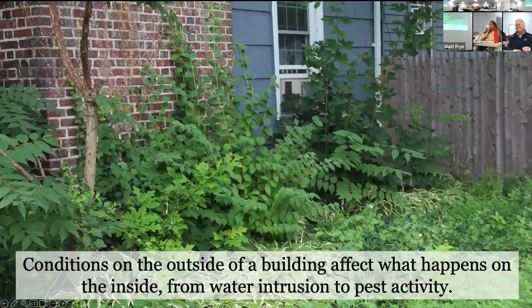I'm going to try to make sure everybody can see. As Barb made very clear, we know that conditions on the outside of any building, whether it's a commercial building or a home, can affect what happens on the inside. That goes from water intrusion all the way to pests, insects, and sometimes even plants will make their way indoors because they can get right under the siding. Why they do that, I don't know. So this is the landscape outside my office. I have a lot to talk about sometimes.